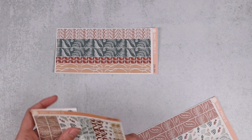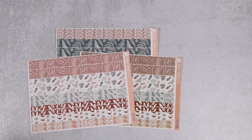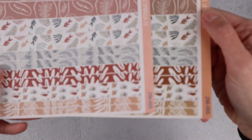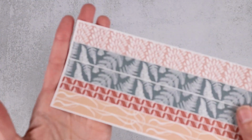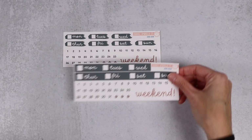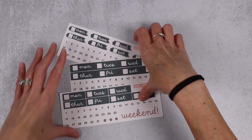Oops, I got something else stuck here. Yep. Clear matte and regular white matte deluxe washi. So let me zoom you guys in on those. Here's the deluxe sheet and the small washi sheet. And then your date cover options, grabbed all three of those again. So you've got your brush strokes on the top, your Erin Condren 2024 hourly, and your individuals. And then your little sheets are coming up next.